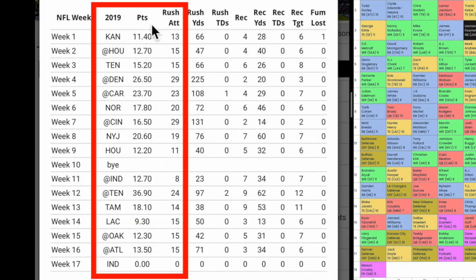Okay, here we are looking at Leonard Fournette and what he did in the PPR league last year. Like I said, he had 76 receptions last year. I'm shocked to even hear that he did that, but he did. And you can see right here, the guy didn't disappoint every week. Every week he had double digits. He had one game that he didn't, and he didn't play in week 17. So as you can see here, the guy produced.